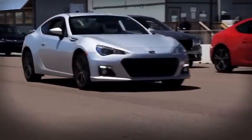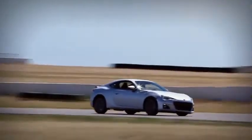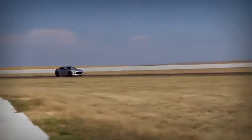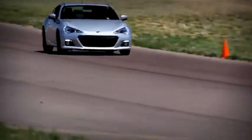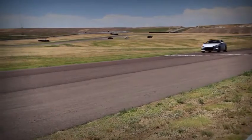Now, Subaru BRZ. Same car, different branding. This one has the auto, which I don't like as much. But let's work the paddles and see how this goes. You know what? First turn, I'm already feeling a difference. Now, you would think that getting into this car with an automatic transmission is sacrilege, but I will say I'm pretty impressed. It's not bad.